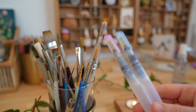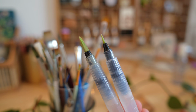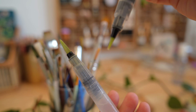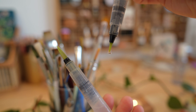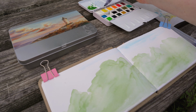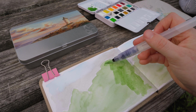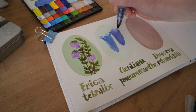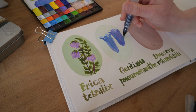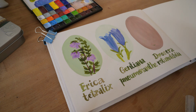The other thing I use very often are the water tank brushes. I think they have no special brand, they are no-name products, but to make quick sketches, to go outside, to take them on vacation, they are my all-time favorites because I don't even need a bigger water tank to take with me, and so I also don't have to find or take away with me a water bottle or find a water source.